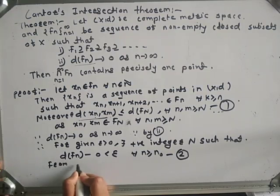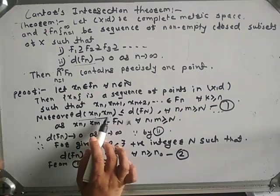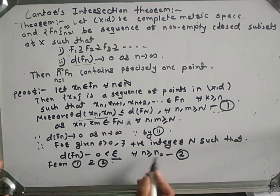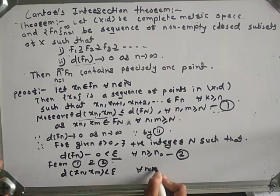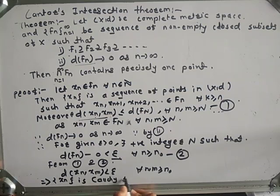From 1 and 2, what is equation 1? Equation 1 is d of xn, xm is less than or equal to the diameter of Fn, and 2 is the diameter of Fn minus 0 is strictly less than epsilon. So from 1 and 2 we get the distance between xn and xm is strictly less than epsilon for all n, m greater than or equal to n0. This is the definition of a Cauchy sequence, that implies the sequence xn is a Cauchy sequence in capital X.